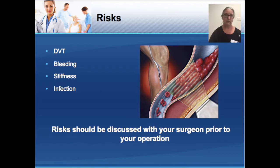Another way is with these compression pumps. They either sit on your feet or around your calf. They'll be attached to a machine at the end of your bed. And for the first 24 to 48 hours, they will inflate and deflate while you're in bed, which acts like you're walking, which also helps with the blood flow back up to the heart.